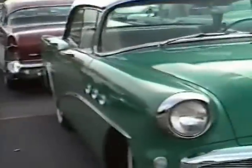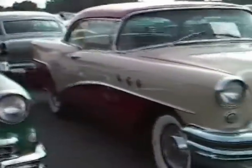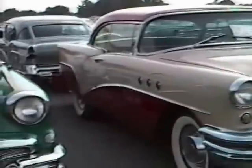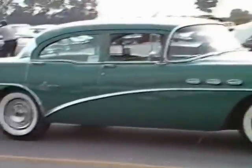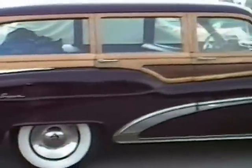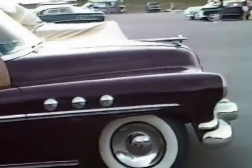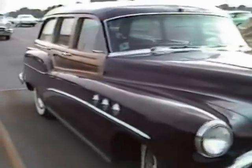Now we're scooting around here to some 56s. Here's a green one, nice two-tone 55. Sort of a beige with Titian red combination. And a basic four-door pillar sedan. Okay, we're getting back to the Woodies here. Here's a lovely 53 Woody. Actually, I'm sorry, it's a 52. And this is in a nice Victoria maroon.